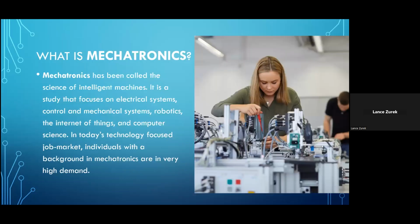Now, as I have no doubt that anyone attending a webinar like this is already in agreement about the importance of STEM and technology-focused programs, I'm going to back off of that and move right along to the main topic, which is, of course, mechatronics. Mechatronics has been called the science of intelligent machines. It's a study that focuses on electrical systems, control and mechanical systems, robotics, the Internet of Things or IoT, and computer science. All extremely important subject areas for students to be exposed to, and all skill sets that are highly prized in today's technology-focused job market.